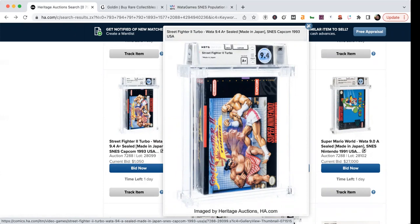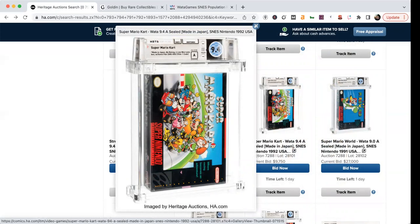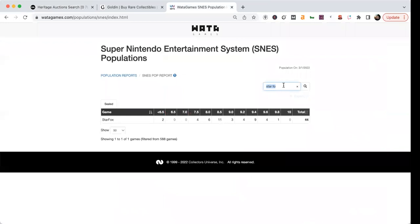Hey, we got our first print Super Mario Kart. Yeah, crazy. And people have been talking about it forever, like wanting to get a C1 show up again. I don't know how long it's been, but that's pretty awesome. Like, we never see those.